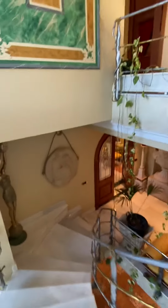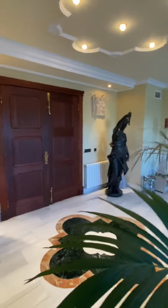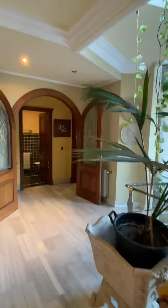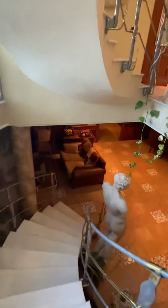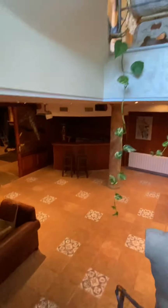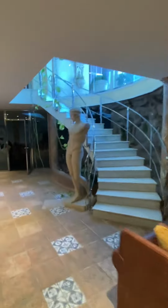This marble stairs are unique. We're going down. There's a home cinema and bar, snooker, billiard, table tennis, double garage. The lift also here on the stairs. And this is for our indoor pool. I need to find the lights.